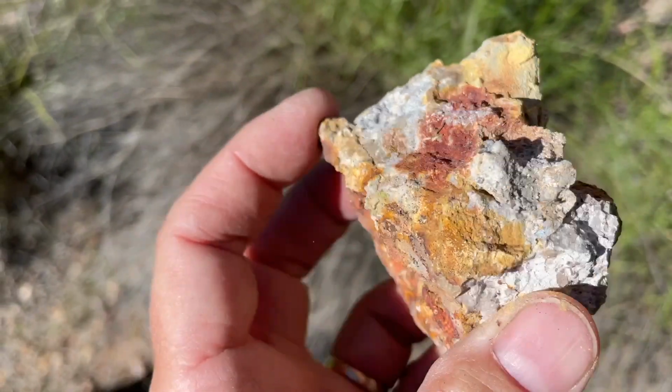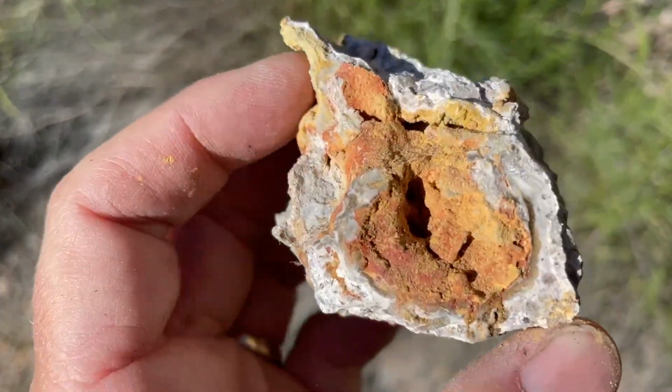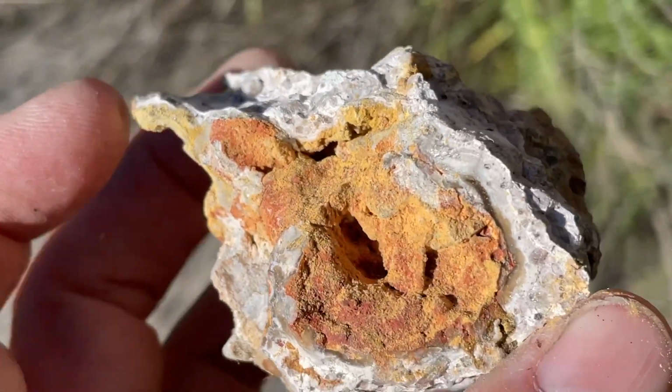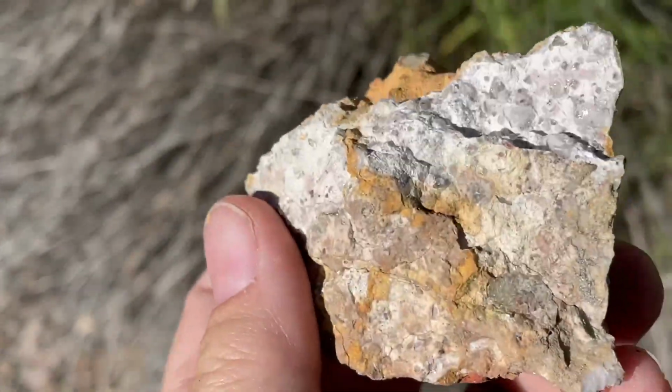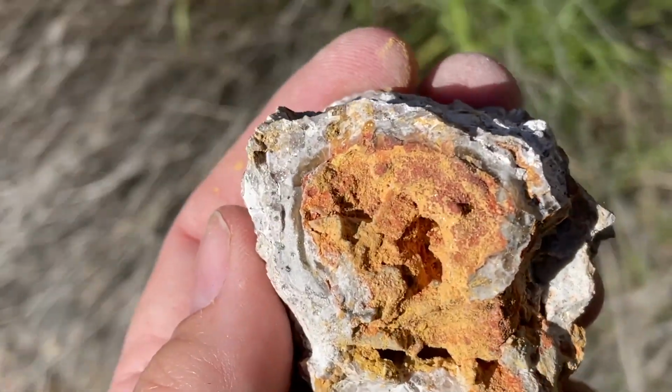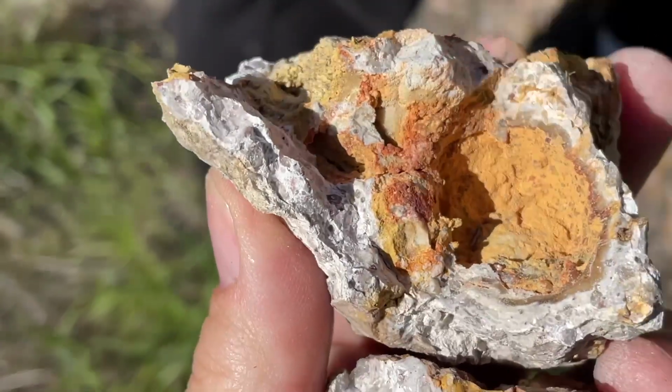This is a part of a thunder egg that Jim just broke apart, and it has this yellow stuff inside. I'll do some research and find out what that is exactly. It's pretty soft, so not agate for sure. Kind of pretty though, looks like an egg yolk. That's where the egg yolk was.